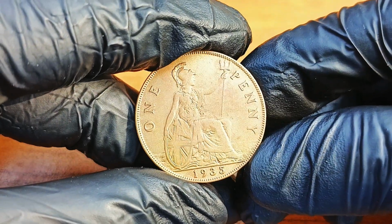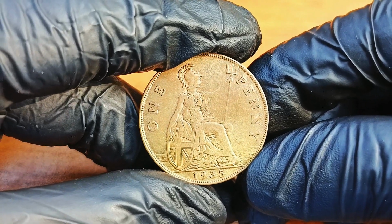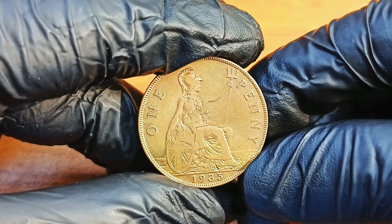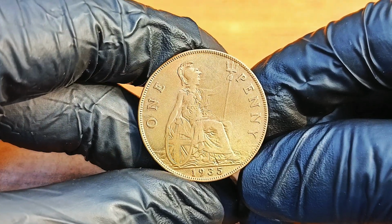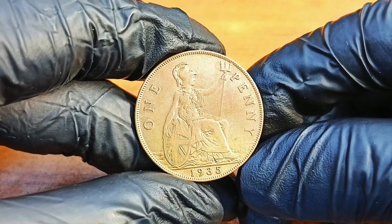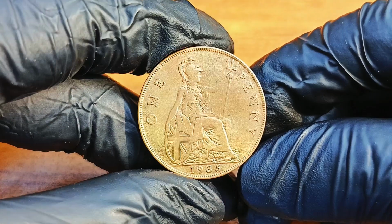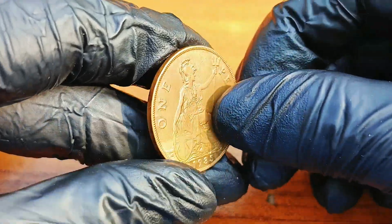The 1935 UK 1 penny is not just a piece of currency. It's a piece of history, and in fine condition, it could be worth quite a lot today. If you're lucky enough to have one in your collection, or if you come across one in your coin hunting, keep it in great condition because you may just have a valuable treasure on your hands.